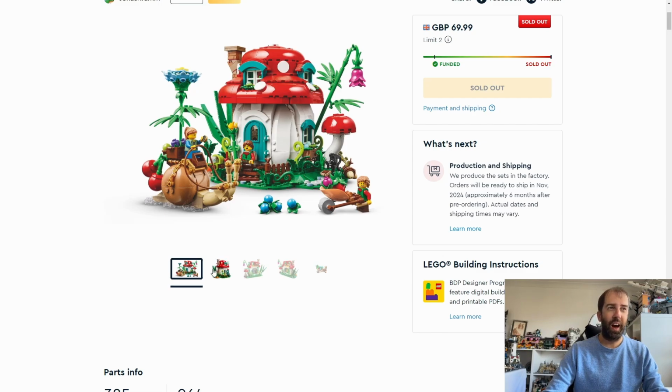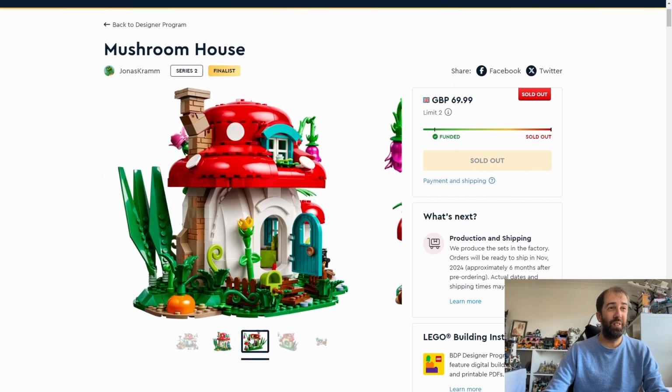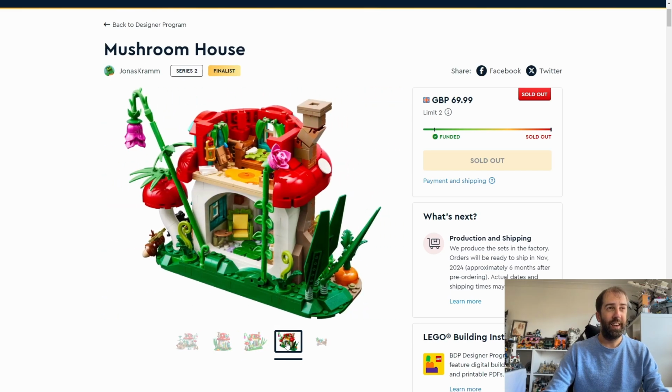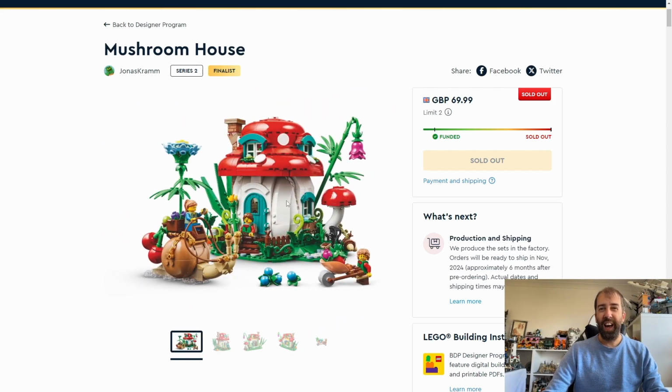At £70, I think it's a nice looking, charming looking design. 964 pieces. It's a really sweet looking set. Looks nice and structurally sound. Nicely a little bit of detail, nice bright colour scheme. So yeah, I'm really quite pleased with that. I'm looking forward to getting that when it comes out eventually.